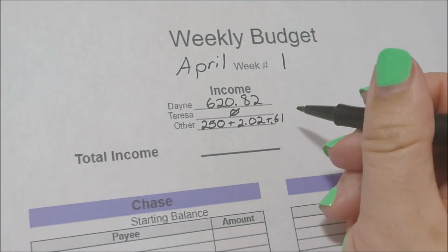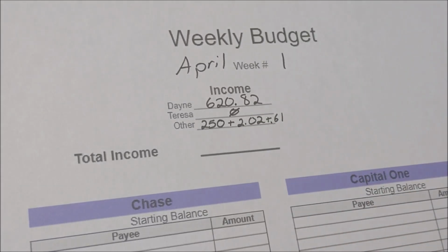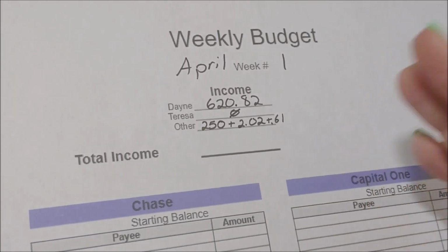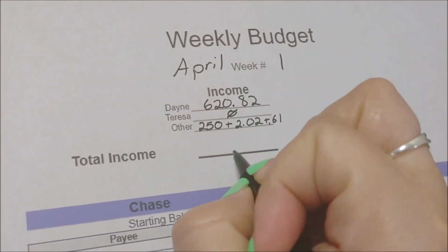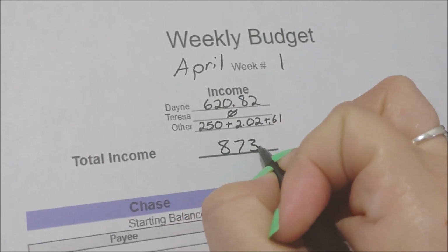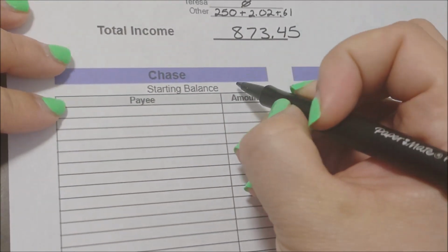That regular savings account we only get quarterly, where the high yield we get every month, which is nice. It's not very much, but I just like to take it out and move it back into our general fund, basically. So if we go ahead and add all that up, we ended up bringing in this week $873.45.